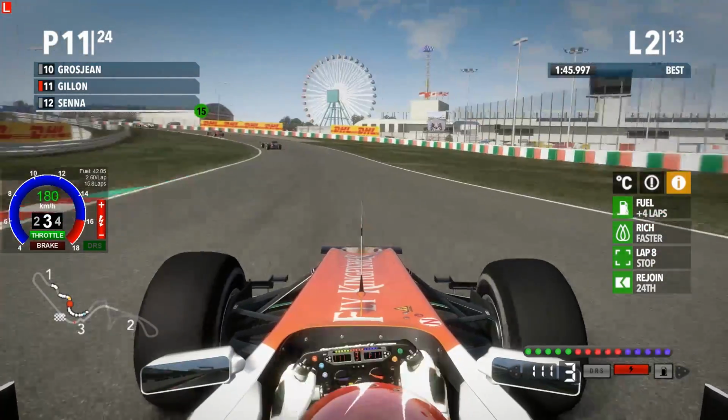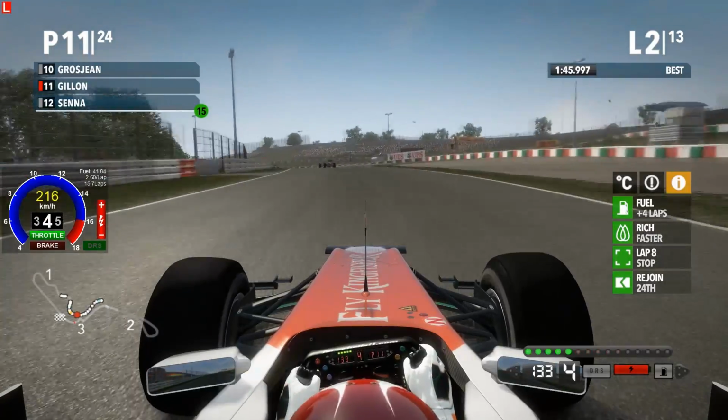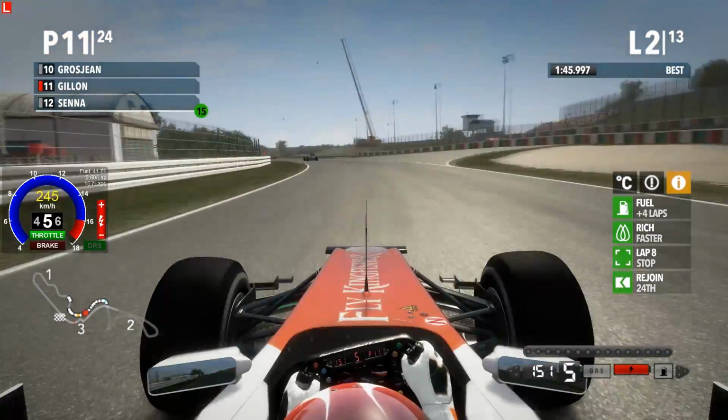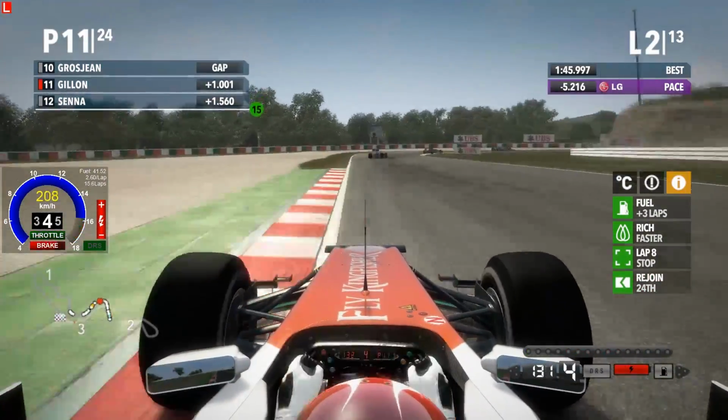Even though I'm on Rich, if I'm closing, I'm not closing in a lot, I might. Oh, let's get right out of the throttle there to save going in the gravel. Absolutely full throttle now, you can see. Jam on the brakes, get it turned in.